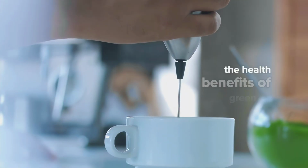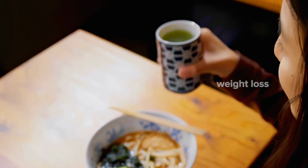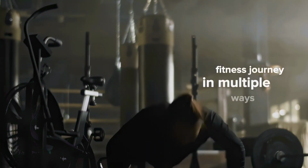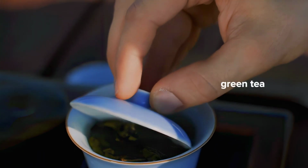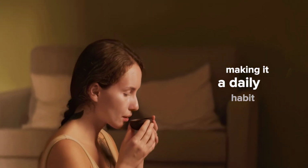So what are the health benefits of green tea? In addition to its numerous advantages for overall wellness, green tea is an excellent natural aid for weight loss. By boosting metabolism, enhancing fat burning, suppressing appetite, and improving exercise performance, green tea can support your fitness journey in multiple ways. For the best green tea health benefits, aim to drink 3 to 5 cups per day. Choose high-quality green tea and pair it with a healthy diet and regular exercise. If you're serious about how to lose weight drinking green tea, making it a daily habit can be a simple yet powerful step toward reaching your goals.